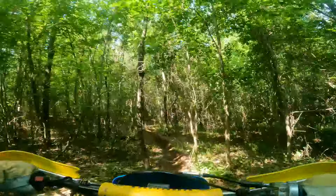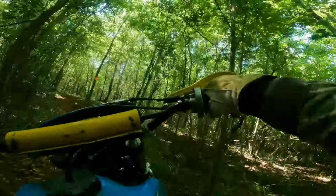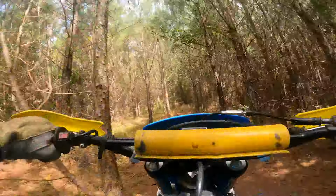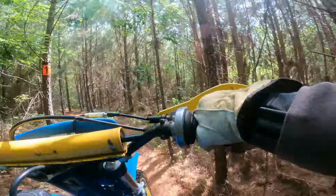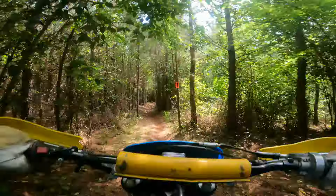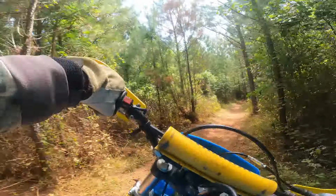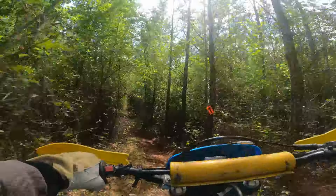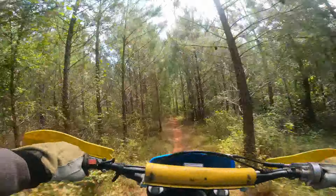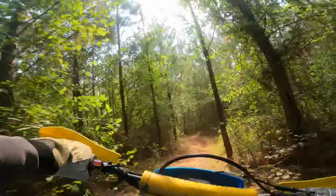Also, this area of the state seems to have a lot of gullies and everything, so that throws a little bit of excitement in there from time to time. Probably one of the more flowy bits for me. Wasn't quite as tight.